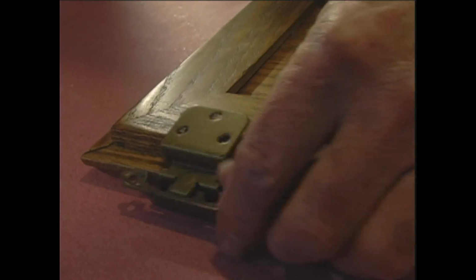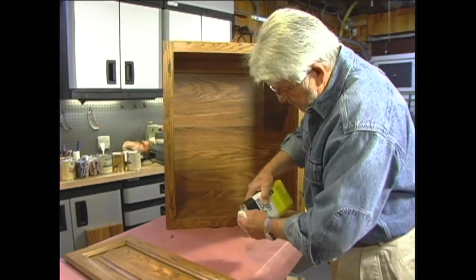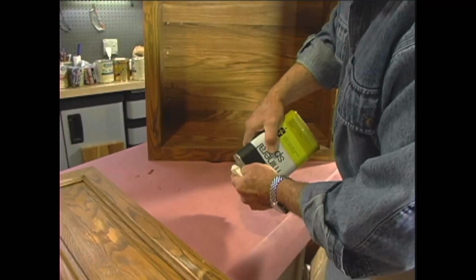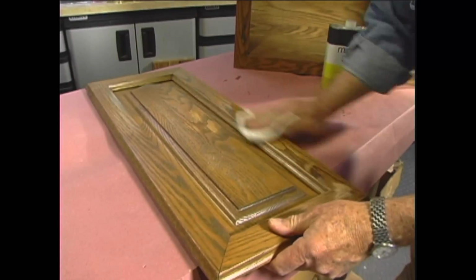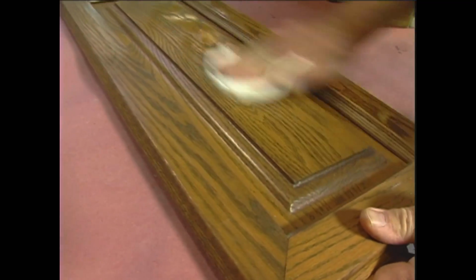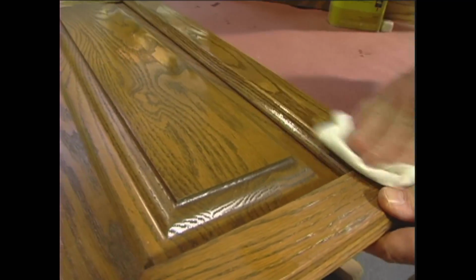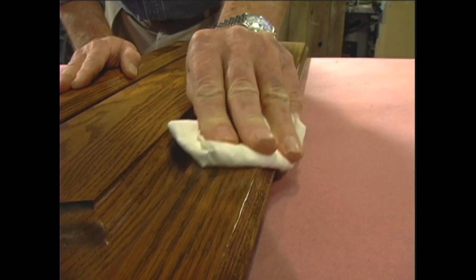Kitchen cabinets invariably accumulate cooking oil on their surfaces, especially those near the stove. Mineral spirits, found in any hardware store or home center, does a good job of cleaning off that residue. I like to dampen a soft cloth with the solvent and go over the surface 2 or 3 times, turning the cloth as I go. You'll usually be able to see the grime you've picked up.